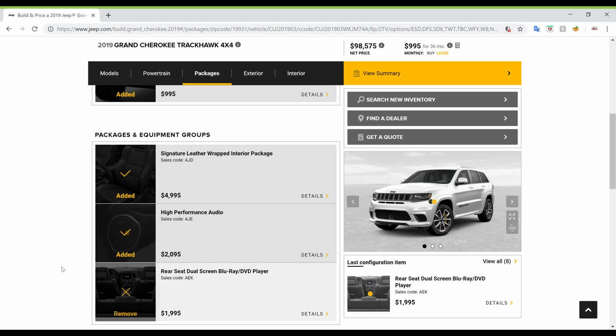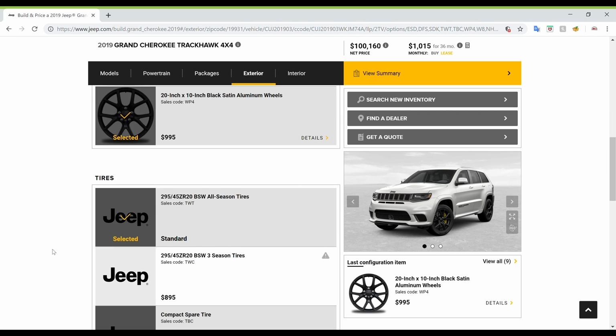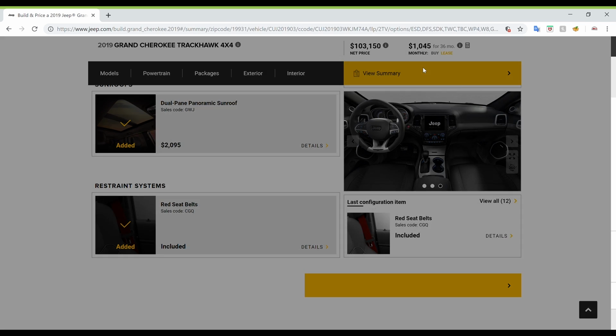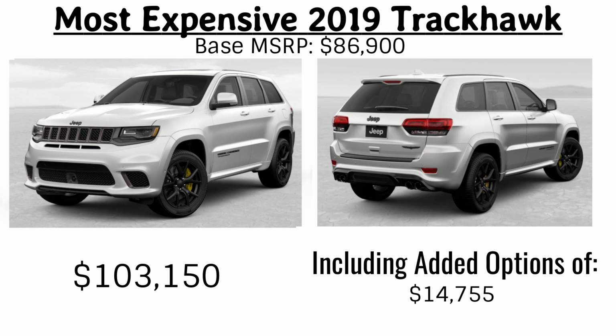The exterior options are all the same as well, with the Ivy, satin black wheels, and 3-season tires, and the interior stuff is all the same again. So when we max out the Trackhawk with $14,755 of options, the price gets up to a crazy $103,150. So in 2019, this is the year where you can pay over $100,000 for a fully loaded Jeep.